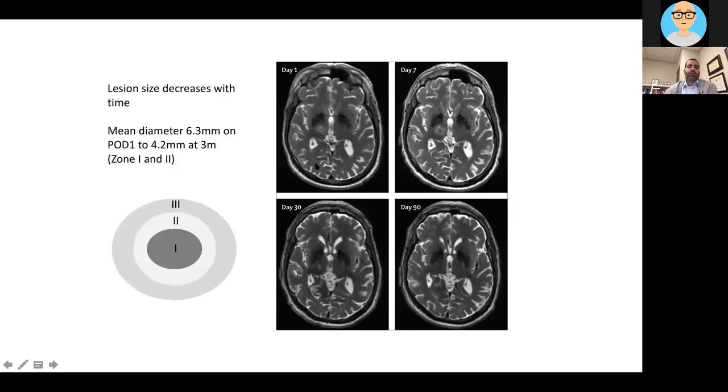And this is what the lesions look like on the MRI scan. So you can see here in the right thalamus, so right and left are flipped on an MRI scan, that we generated this lesion. And over time, you can see that even by day 7 and day 30, the lesion gets smaller. And by day 90, it's quite small. But nevertheless, the tremor is still gone. It may be just the swelling has decreased and results in a smaller lesion.